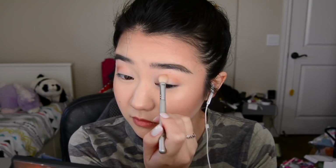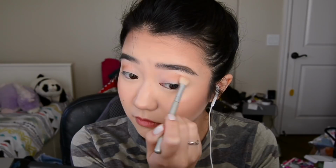Okay, next I'm gonna go in with Riff here, just the warm brownish color, and then I'm gonna try to set up the base here because I really don't know what's gonna be happening with the lid or the crease or the lower lash line. I know exactly what I'm doing.